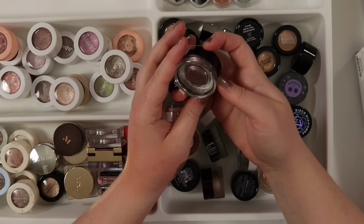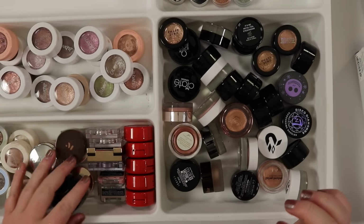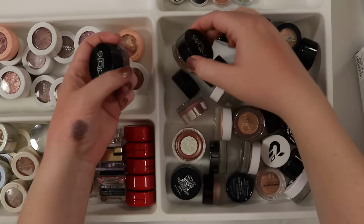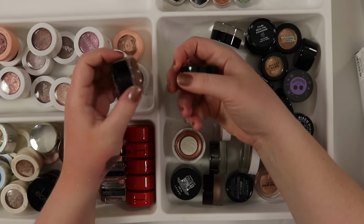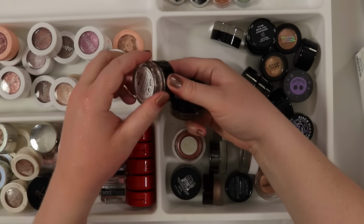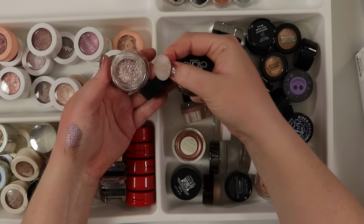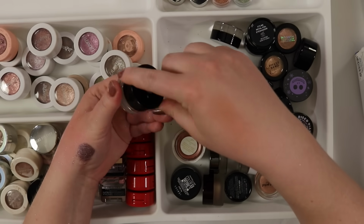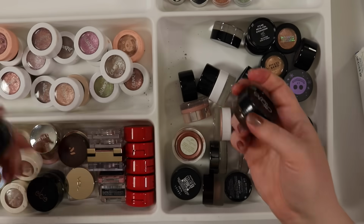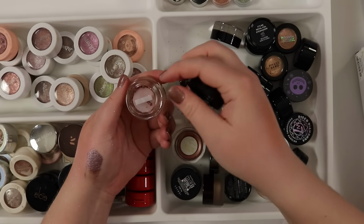Anyway, this is the shade Rubelite or something. Anyway, keeping that. I have some from Ciate London as well. They're the marbled metals. I have Serendipity, which is a beautiful taupe. Can I show you? Look at that taupe. So pretty. Keeping that. They have a marbled look to them, but they show up as one color on the actual eyes. And then this one is Gilded, which is more of a warm color.